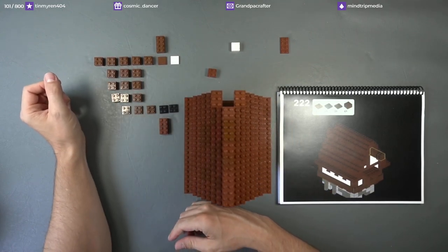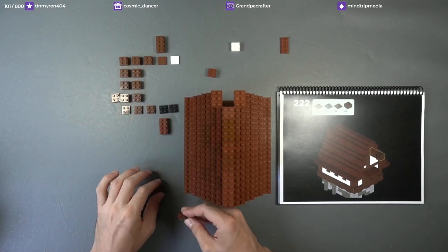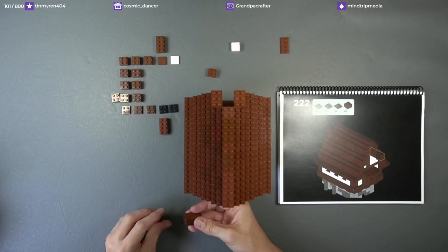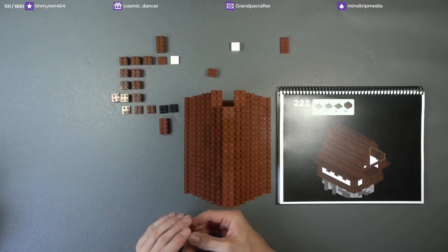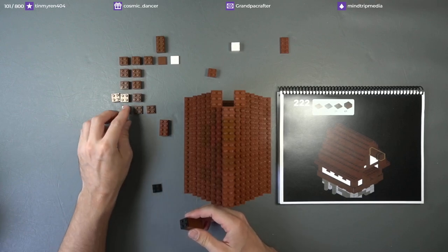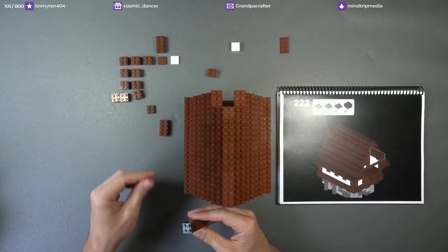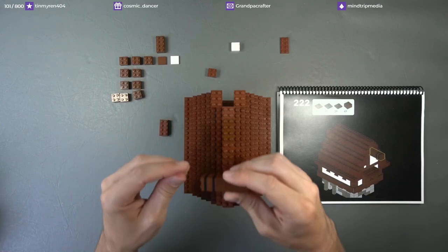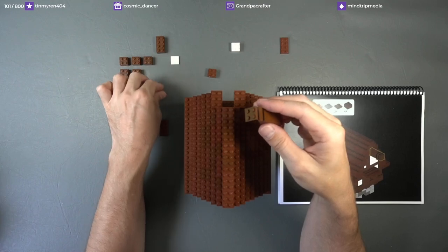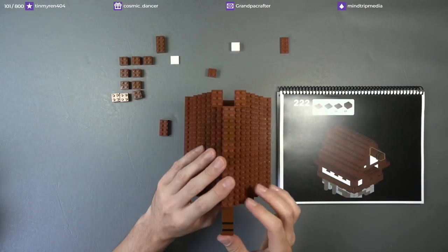Well, that's a cool solution to that. We've got four of these. This is the little signpost that hangs off the front of the building. Got one of those. Two. So there's a barrel on the end of it, and the black here is representing the metal bands around the barrel. And that goes here.